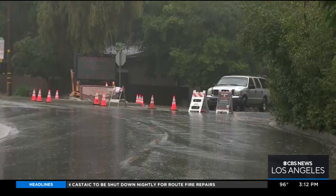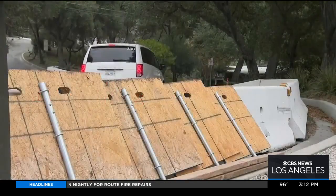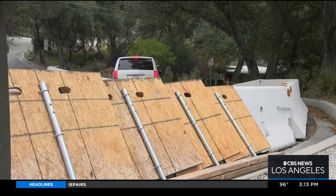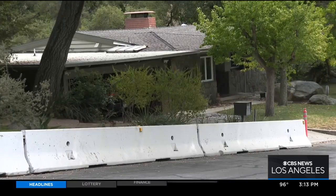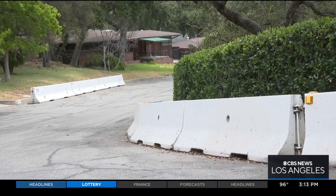Last winter, rain came down in Monrovia, and the K-rails and boards held up. They're expected to be here a few more years. If they go away sooner, that's great. If it's longer, it's fine too. It's peace of mind. It's comforting to have some protection here just in case the worst case scenario happens.